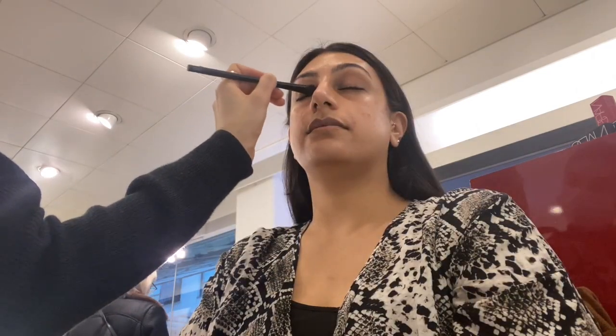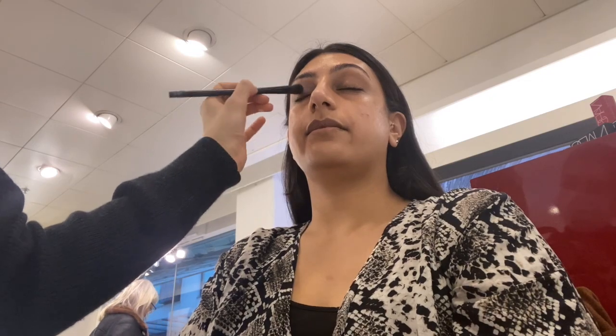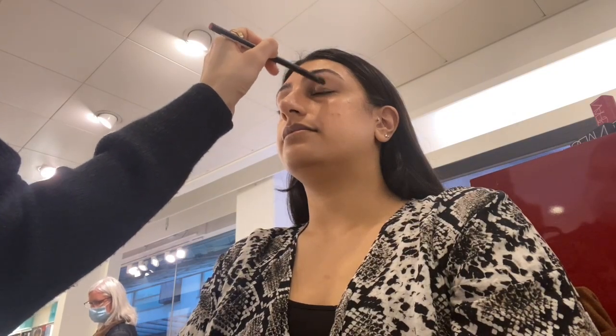So after she cleansed my face when I arrived, she asked me to prep my skin. They didn't have any prep product, so she used the Chanel product to prep my skin. And she's just prepping my eyelids ready for the eyeshadow and making sure it's all clean and nice.